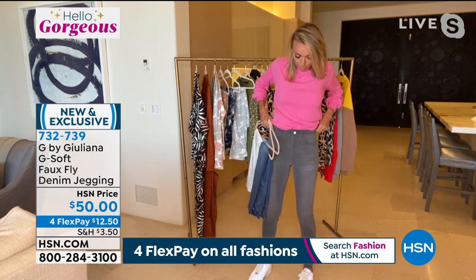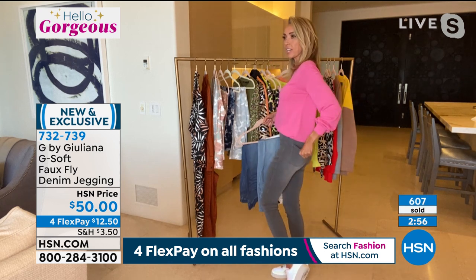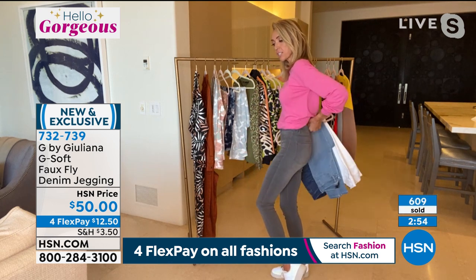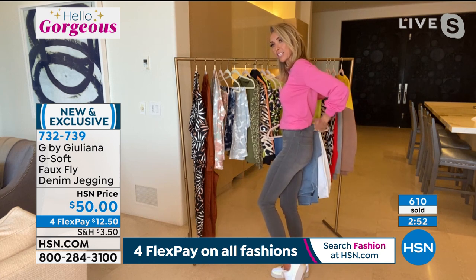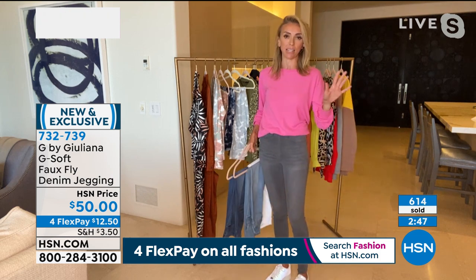This one is amazing. It's above the waist. It has amazing coverage, but yet once again, like I said, it just has all that great stretch. But as you can see, Amy, look at all the elastic in the back, in the front. I mean, these are just a dream denim jean.